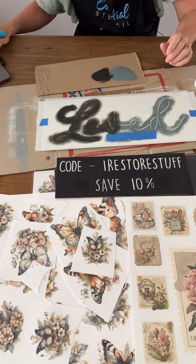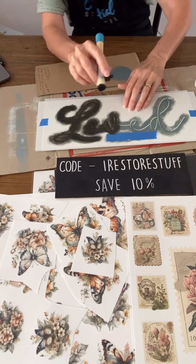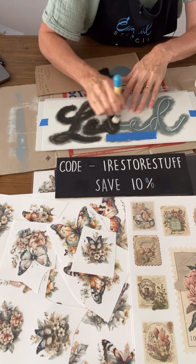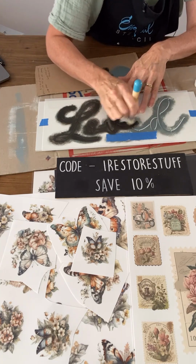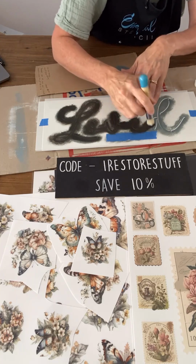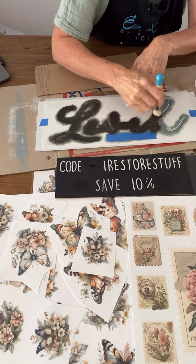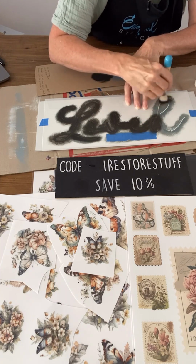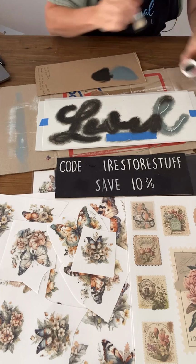Who is that? Sue. Sue, you're a regular here and you still haven't had the nerve to shadow yet. Come on, girl, you can do it. You can do it. Practice on some cardboard. Too easy, because then it doesn't matter if you mess up. It's just a piece of cardboard. And it really doesn't use a lot of paint.